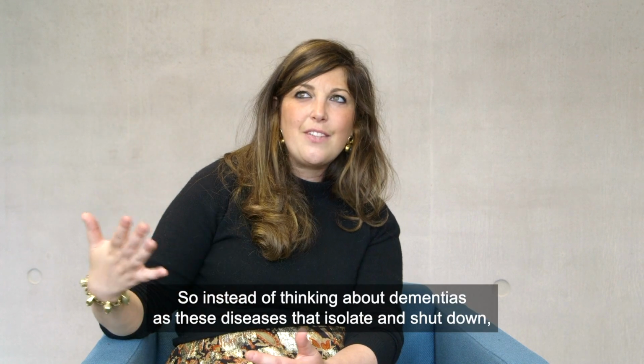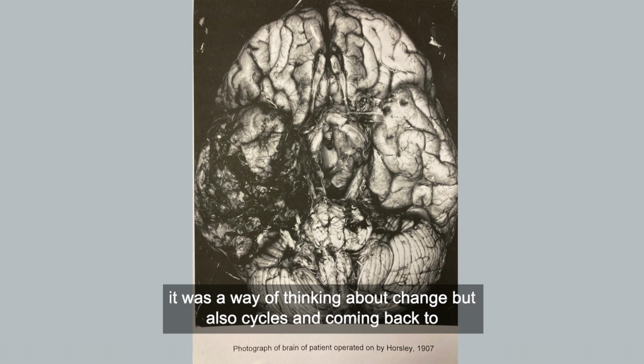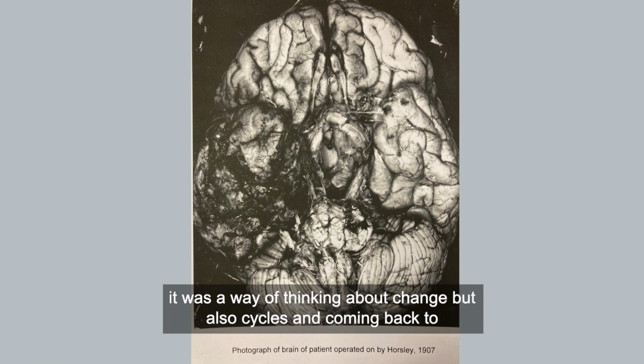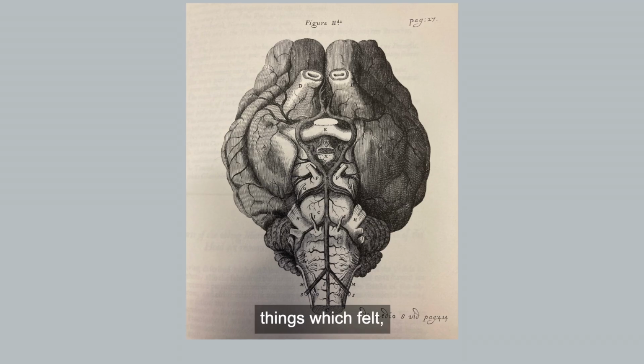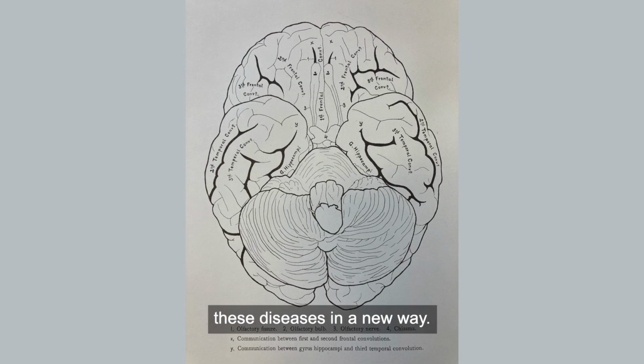So instead of thinking about dementias as diseases that isolate and shut down, it was a way of thinking about change, but also cycles and coming back to things, which felt like it might give us a language to think about these diseases in a new way.